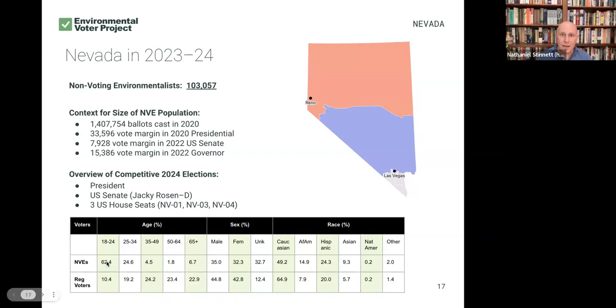And you'll see, whoa, some big, big differences when compared to the overall electorate in Nevada. First off, what do we see? These folks are disproportionately young. That's probably not a big surprise to you. Yes, people who care deeply about climate and the environment yet aren't voting are disproportionately young. For sex, there's a lot of unknown data because Nevada is one of those states that doesn't make most of that data readily available. And you can see a lot of it is missing there.